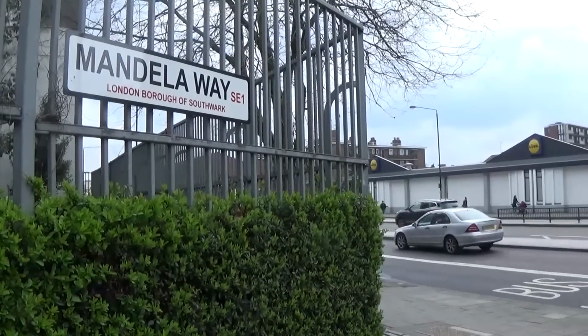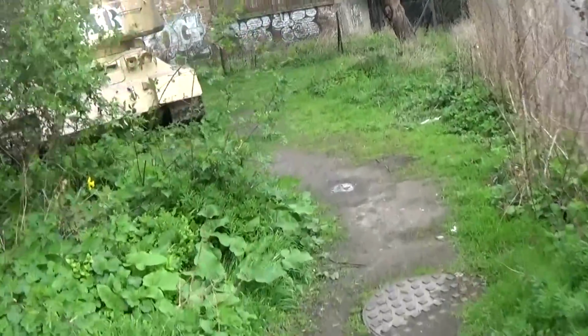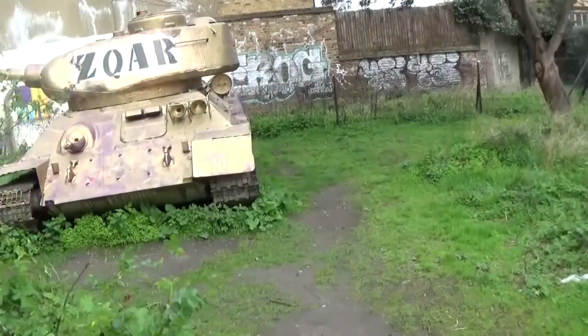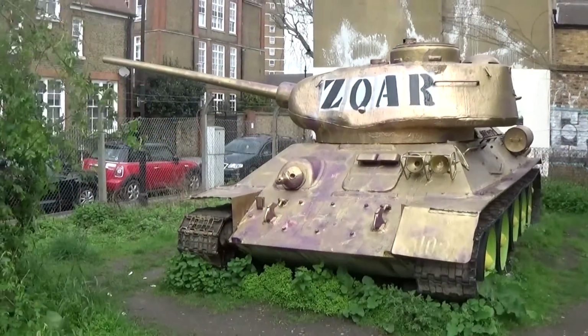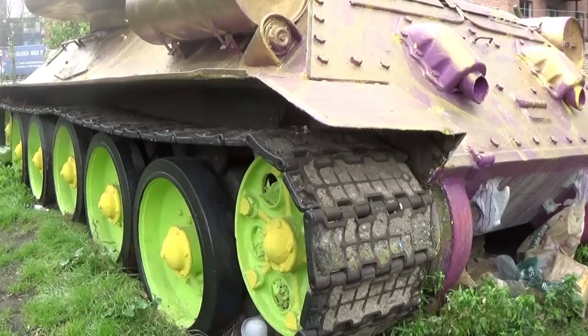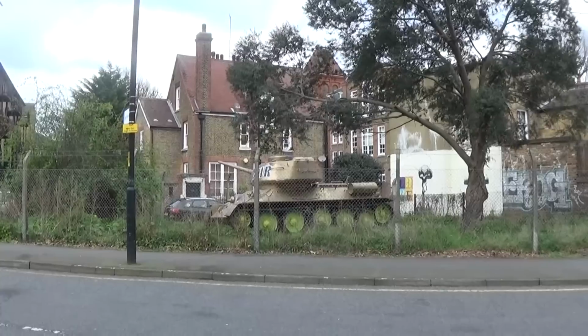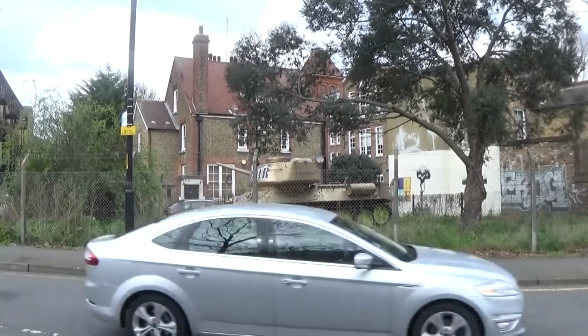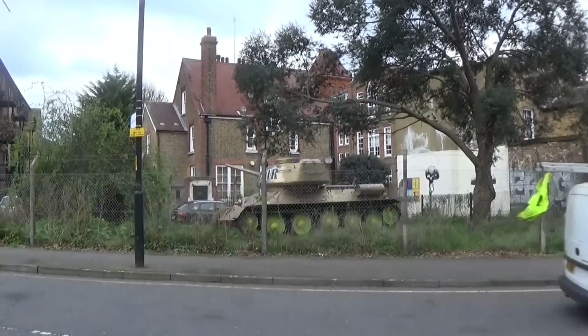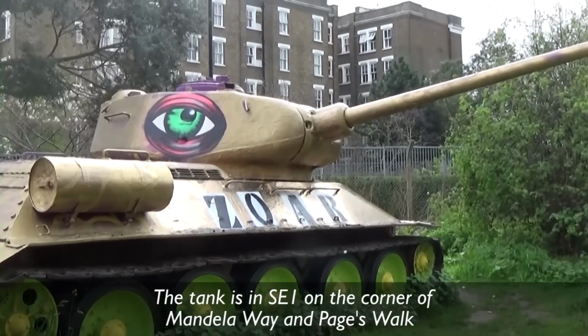Next up is over by Elephant and Castle. Take a walk down the Old Kent Road and you'll find this, a Soviet T-34 tank. Put in place by a property developer who wanted to build flats here, he was frustrated by the local council who refused him that planning permission, and so he asked if he could put a tank on his land instead. They thought he meant a storage tank, but no, he meant an actual tank. And so here it is, sitting here today with the gun pointing at the council offices that turned him down.